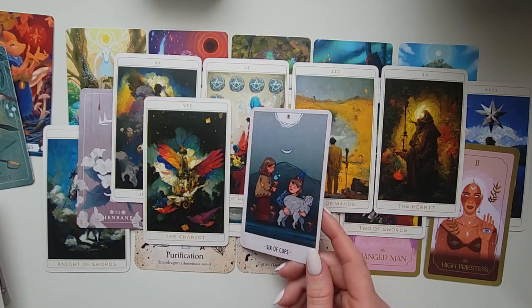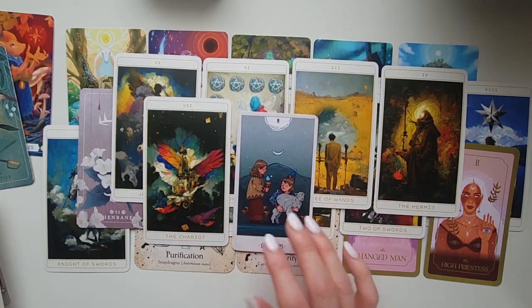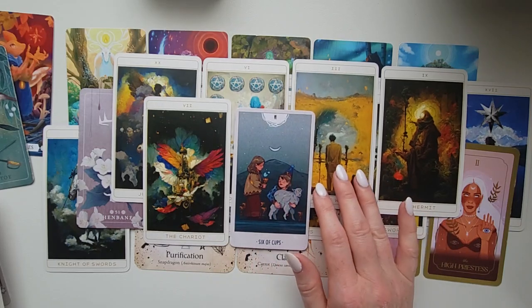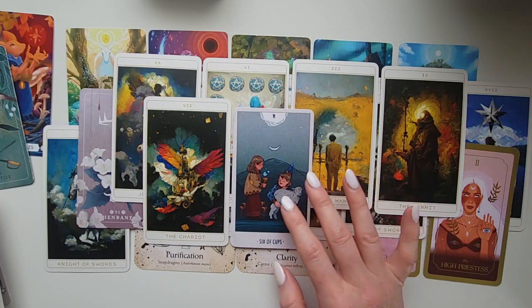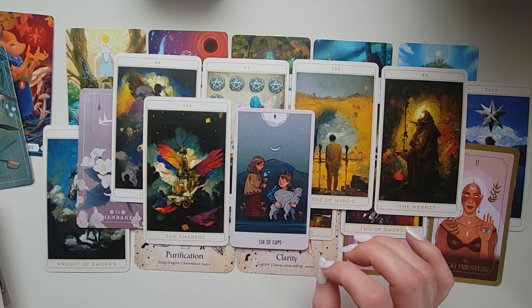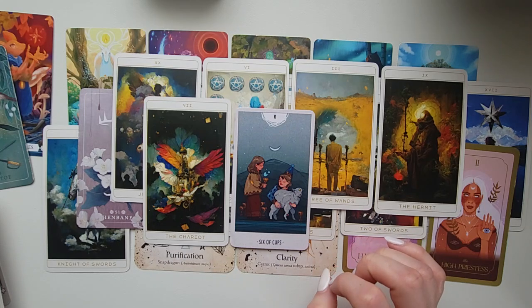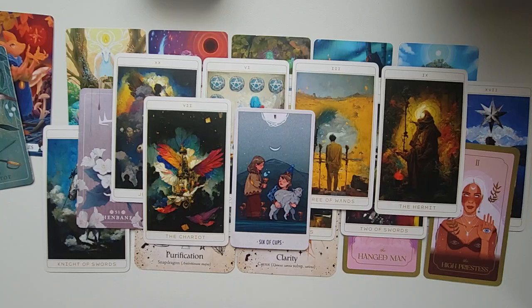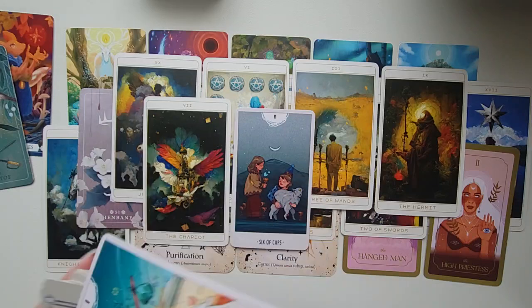The 6 of Cups is reciprocity, happy family, familial love. Feels like this is coming. Spirit, please clarify more, please.